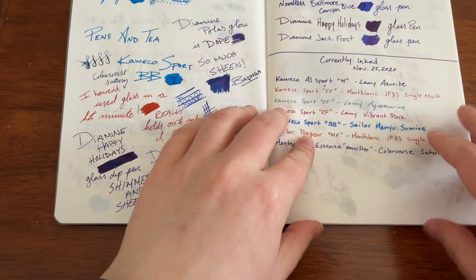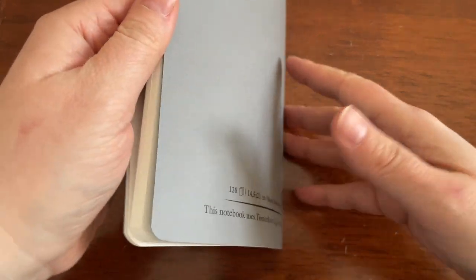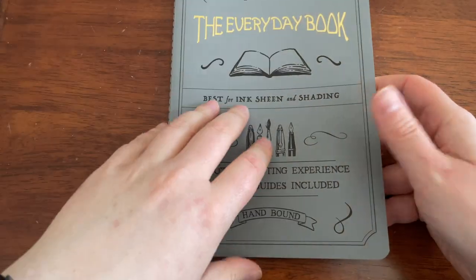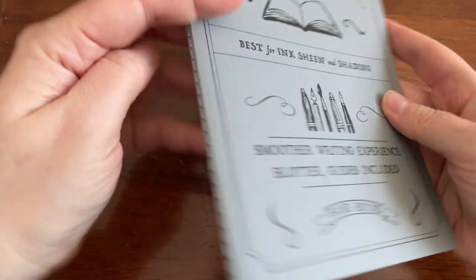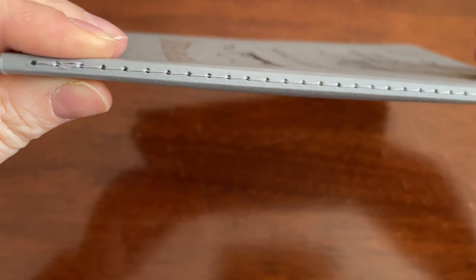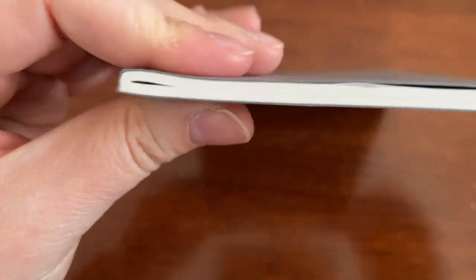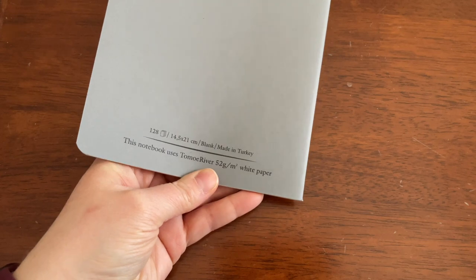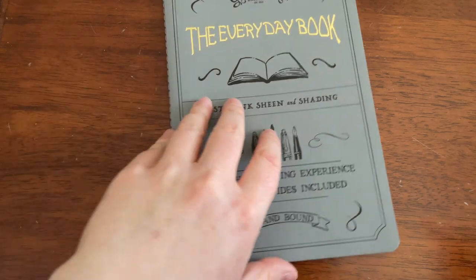Anything with Tomoe River paper, I always recommend. I usually use the Goulet notebooks, which is also Tomoe River paper, very similar in style, except their whole thing is blank. You can get different lined versions though. You don't have to stick with just blank. It is a lot smaller than this. You can see the stitching point here in the middle of the notebook, which just corresponds to the stitching on the spine. So it's a little more expensive than the Goulet's version, but you do get more paper, and you get a pack of three versus just single ones.